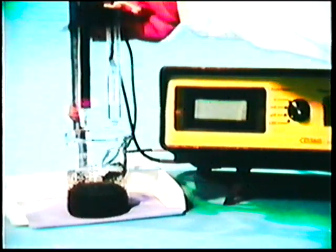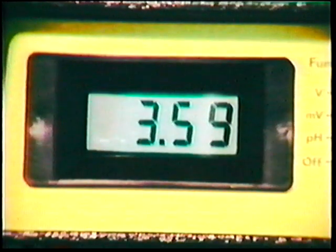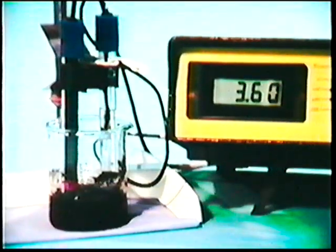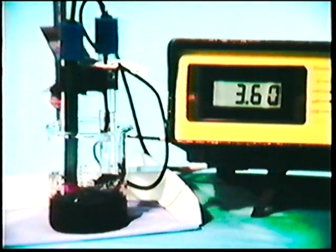A reading is taken. 3.6. This is a low pH, indicating that the concentration of hydrogen ions is high, and suggesting that soil acidity is also high. This is confirmed for the profile as a whole. Figures are generally low, but particularly so in the horizons with a high organic content.